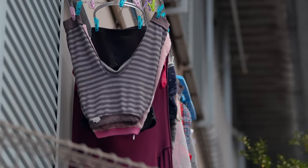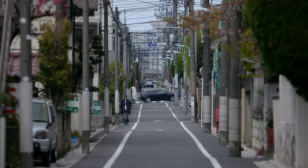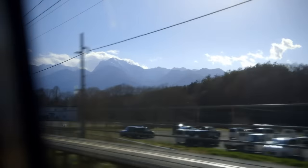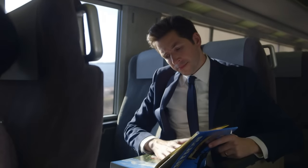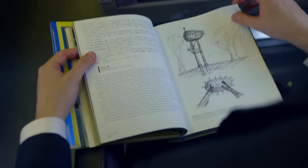In the course of my journey, I've discovered different types of Japanese home. Traditional and modern, minimalist and maximalist. But in a remote and mountainous part of Nagano, one architect is building houses like no one else. His name is Terunobu Fujimori.